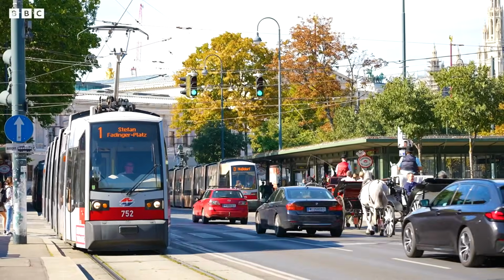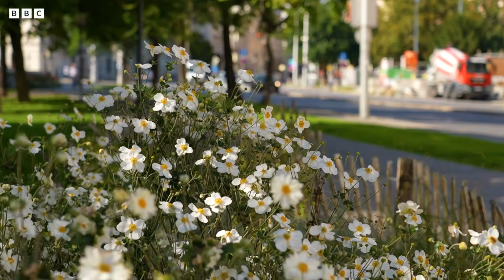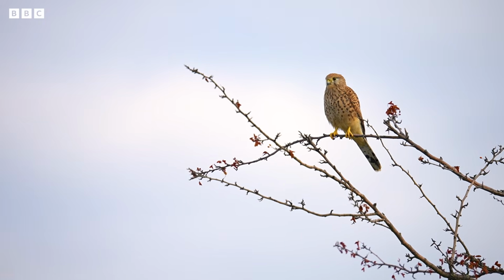So today I'm looking for a tiny mammal that's hiding in one of Europe's most beautiful capital cities, Vienna. Now it's home to nearly 2 million people, but 50% of the city is green space. Roe deer, red squirrels and kestrels have all made their home here.